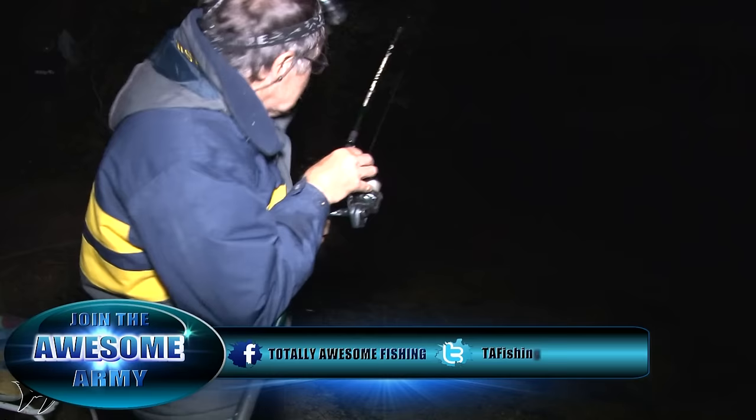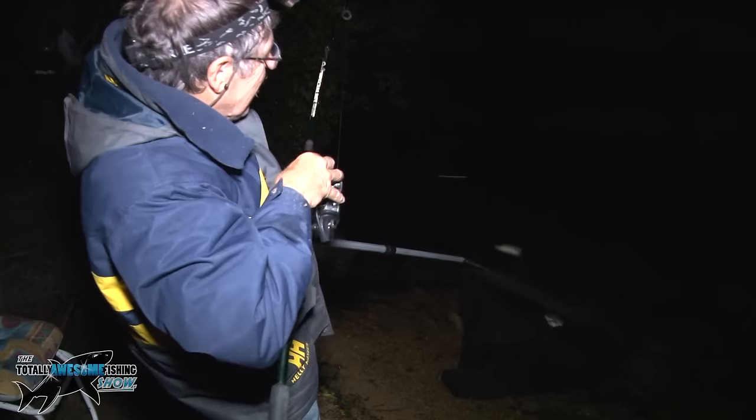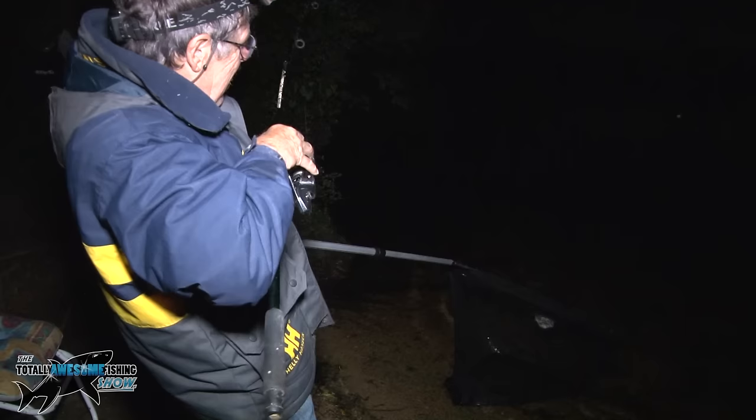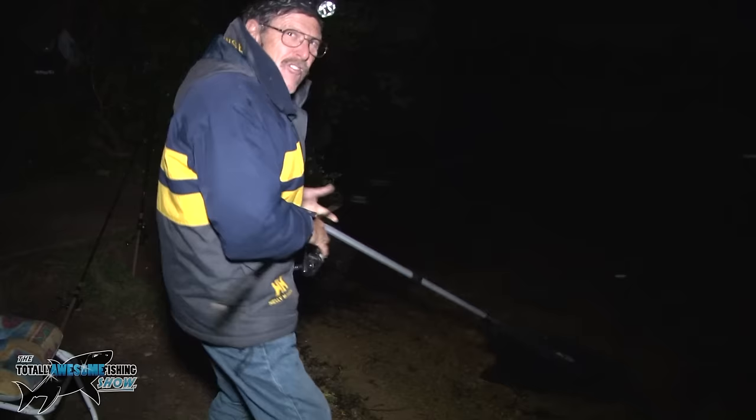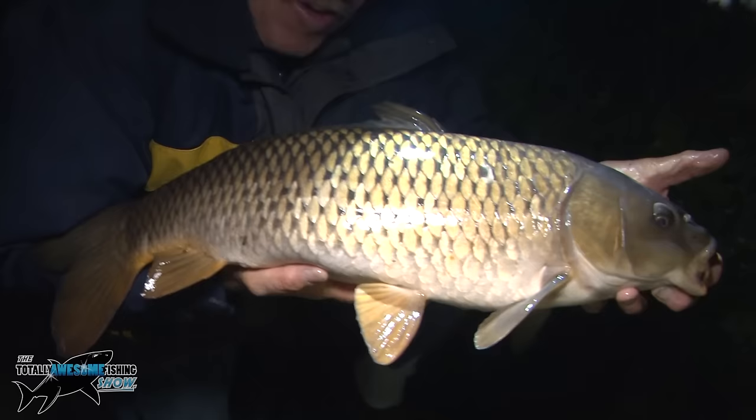That's not a bad fish. We don't want to lose this one. We do not want to lose this one. About 8 pounds, I think. Probably 11, 12-ish, something like that. Beautiful fish, and what a scrap it gave me. And what a wake-up call at close to midnight.